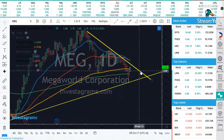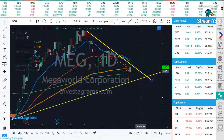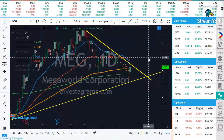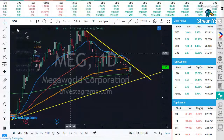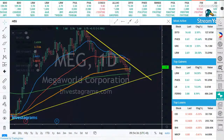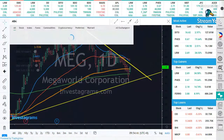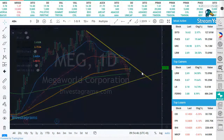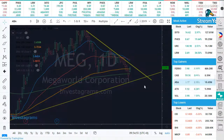So now it is currently in the resistance area as of 9:54 in the morning. So we need to wait for another opportunity for MegaWord. It is still near the resistance area. So if there's a pullback, of course, maiwanan kayo din sa taas. We need to position always in the support area if there is a bounce.